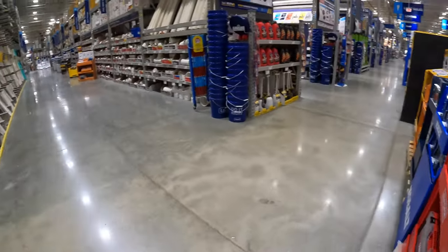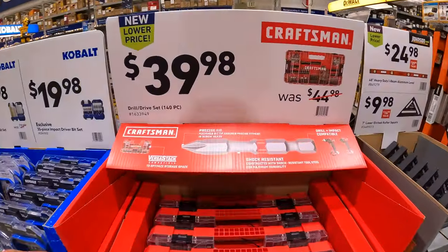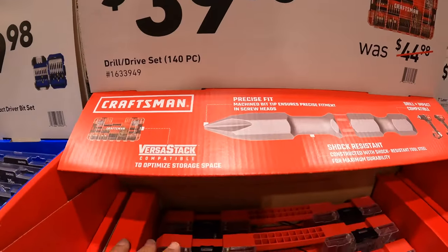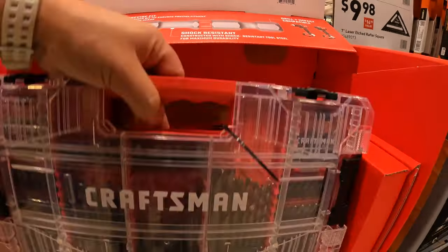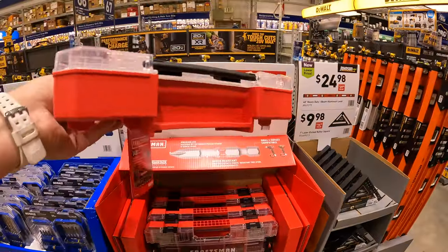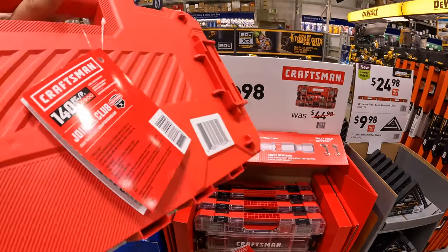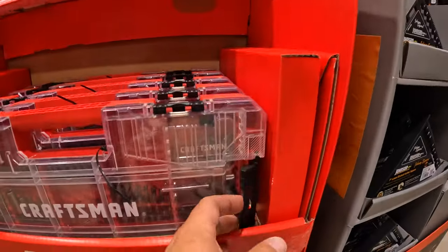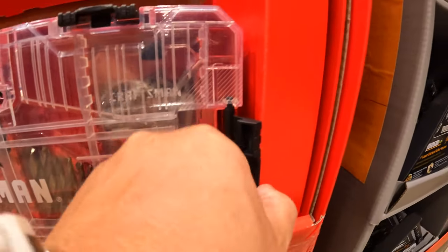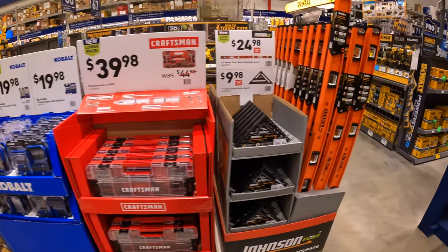But anything on this side? It's the same except for this. $39.98 for the 140-piece bit set. Is that first stack? I do not know. But you are able to connect it to another one. The rest is the same.